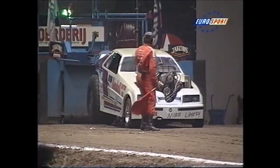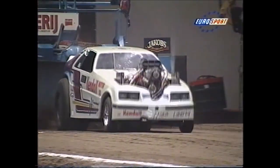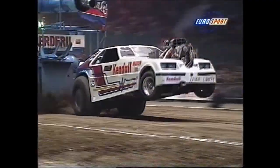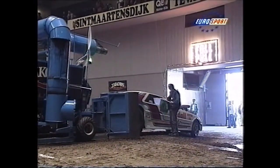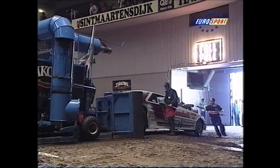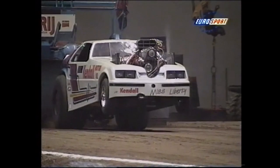Now here's Jan's big rival Michel Coy with Miss Liberty, which was Europe's first two-wheel drive funny car. Michel slowly away, but he's making up for it now. Look at him go. And going all the way. That was a really great pull. And perhaps more to the point, it's put the pressure on those who have yet to pull. Right, let's see the run again in slow motion.